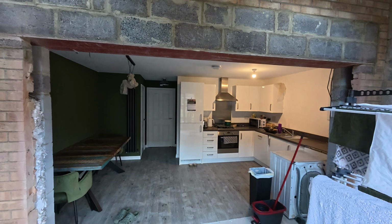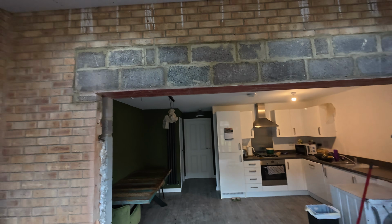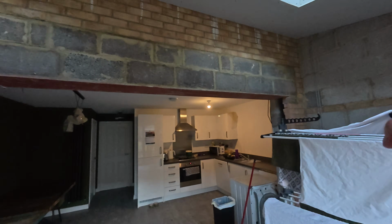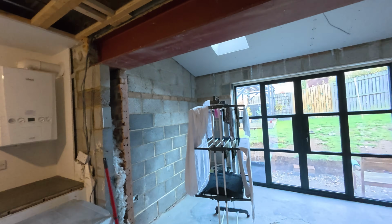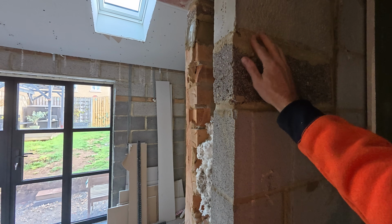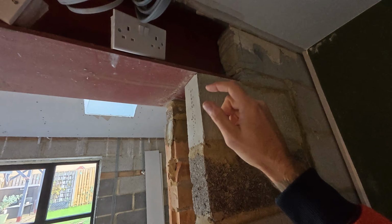Took all these acros out, and I think today boarded the ceiling in here, look. It's coming back on Monday to start on the walls. There's loads of room now. Yeah, so there you go, installed on the pad stones. Concrete pad stone, but there's some weight on that.